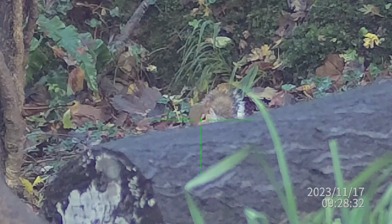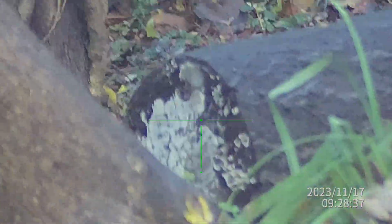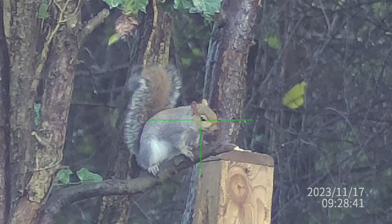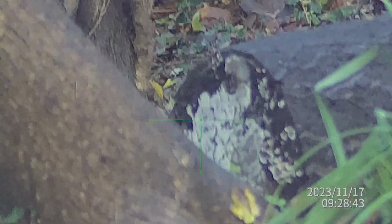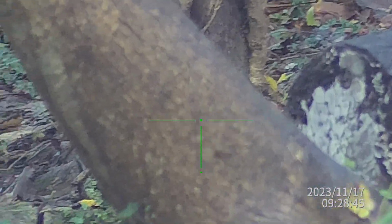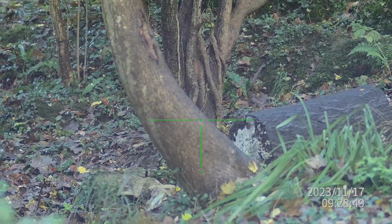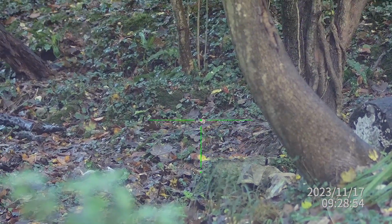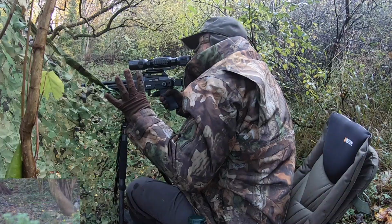So I take this one, and it's a miss. No idea what happened there. But he scarpers up to the top of the feeder, and no mistake in the follow-up shot. And there he is, doing the squirrel break dance. Going down the bank, as they do. So another good headshot.